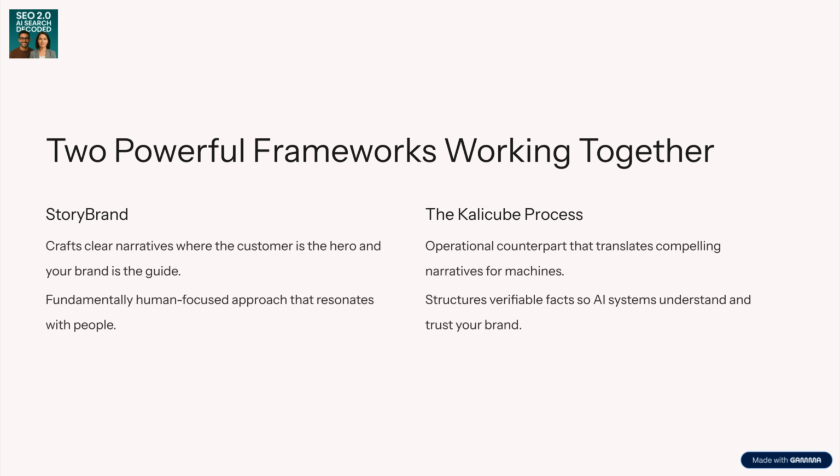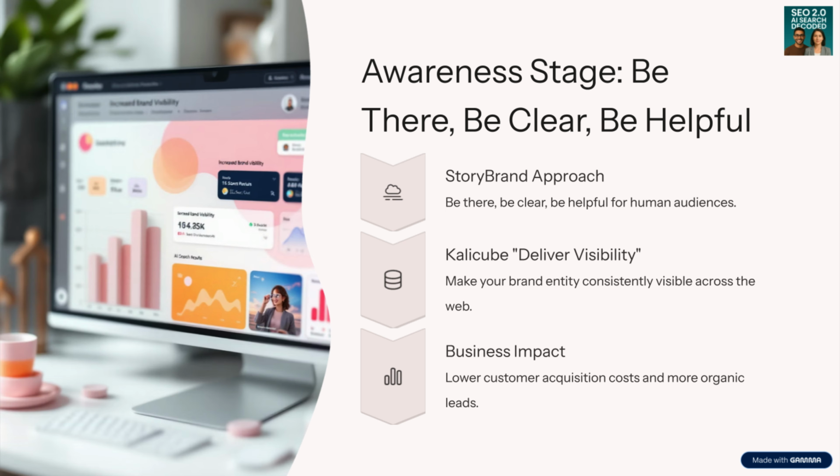Okay, so how does this combo actually work, like day to day for a brand? The sources map it onto the buyer's journey, right? They do, yeah. Let's start at the top. Awareness. StoryBrand's mantra here is be there, be clear, be helpful. Makes sense. Totally. But how do you ensure you are there for the machines? That's where the source mentions the deliverable visibility pillar from the Kalicube process. Right. It's about making sure your brand entity, the core thing that is your brand, is consistently visible and understandable across the web. So machines can actually find you and, crucially, recommend you reliably. And the payoff. The material suggests this leads to lower customer acquisition costs and more organic leads because the machines are doing some of that initial filtering and recommending for you.